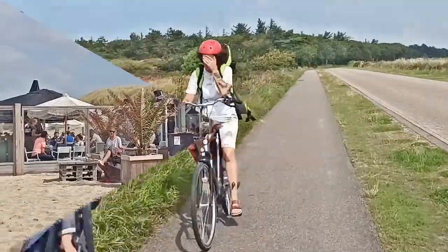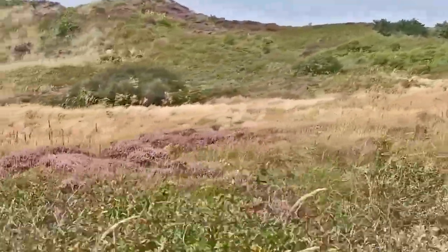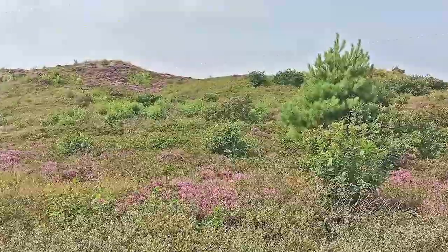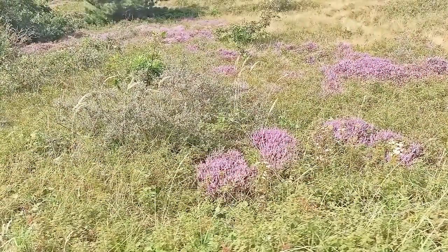The Texel dunes in their current form were largely created by human influence. Mercury, beach chickweed and beach grass grow on the dunes. On the back of the dune, the heather is blooming purple, and here along the bike path small pine forests have emerged.